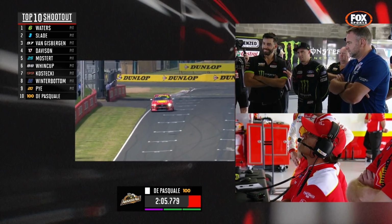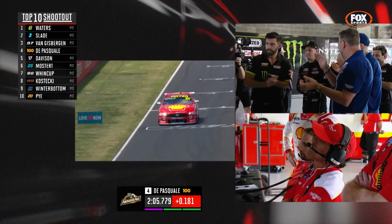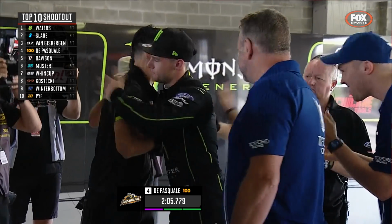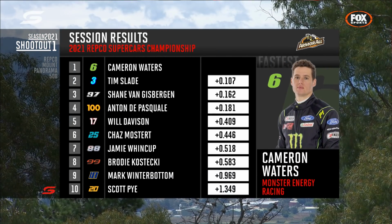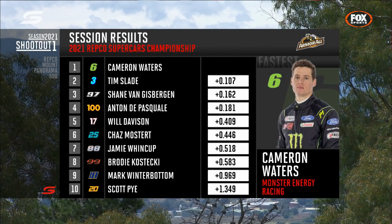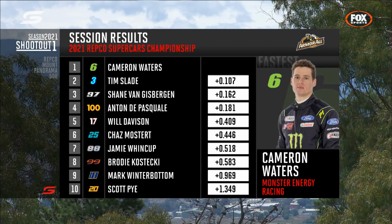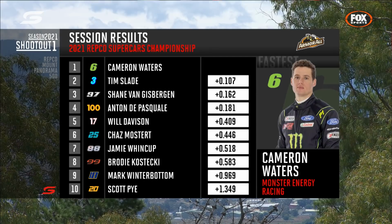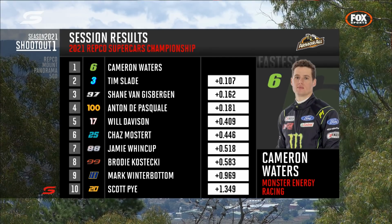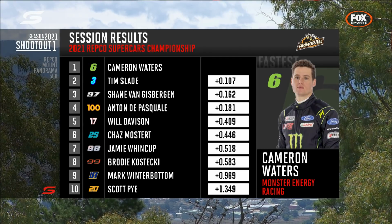Waters on provisional pole, and Waters has actually claimed the Armour All pole. Di Pasquale drops into 4th. So still a second row start for him, and that'll make for a lively battle between he and Shane Van Gisbergen. Cam Waters and Tim Slade. What about Tim Slade? Blanchard Racing Team, Cool Drive Racing, on the front row of the grid at their debut event. That's a big story. Another big story, Cam Waters, back-to-back poles at Mount Panorama.